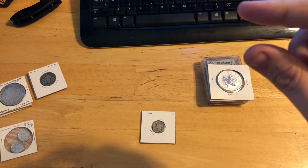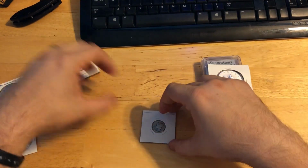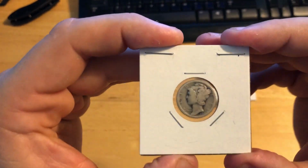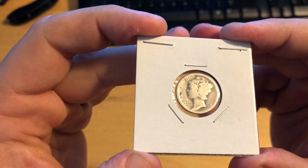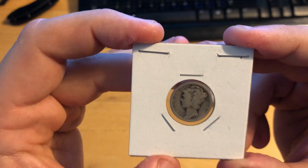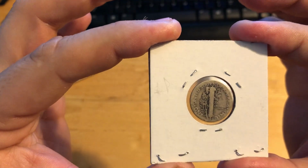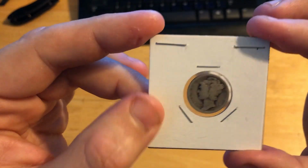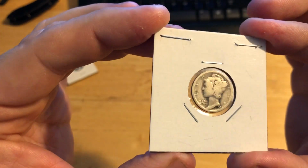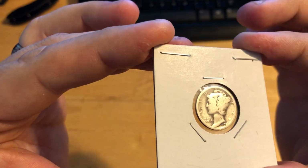So I'm going to send both of those off to get graded, and when they come back, I'll let you know. And then this guy is in the worst shape of the Mercs that I bought, but it was the most important Merc because it is a 1921 Philadelphia, and it's one of the key dates out there. So in good condition, I would say this one is at the very low end of good or the high end of almost good or about good.